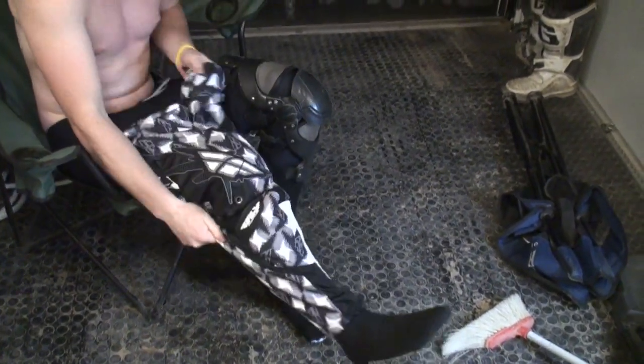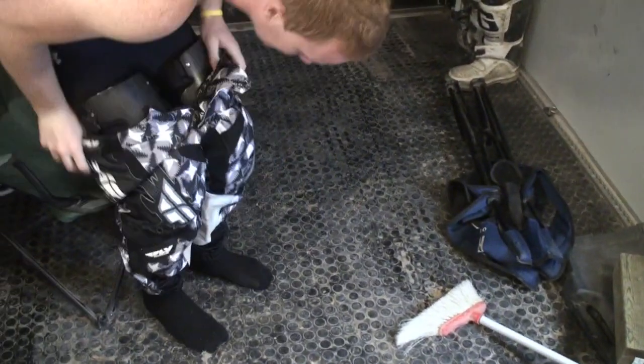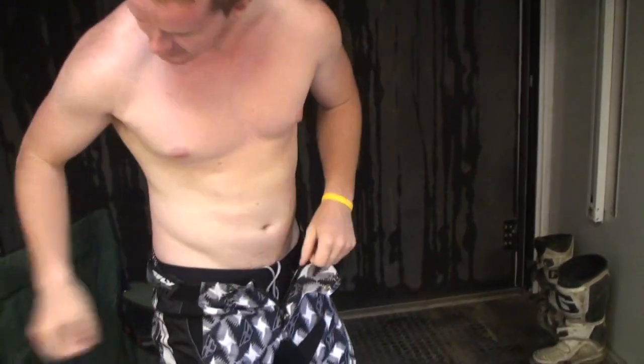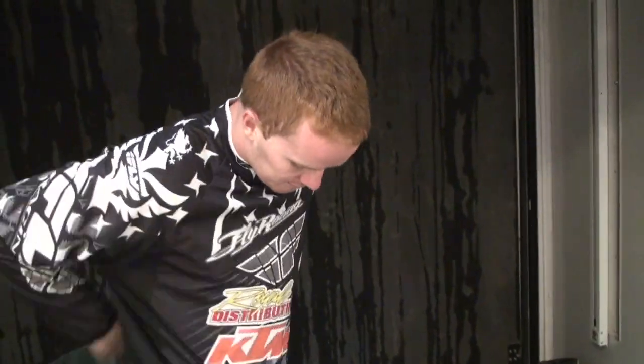Putting his pants on, I guess. Nice, shiny, new pants. Those are new? Like in 4 months. They look a little dirty. Got some nice skin rolls. It's nice having the motorhome though. I don't have to change in the rain, or in the back seat of the truck. Good enough? Yeah.